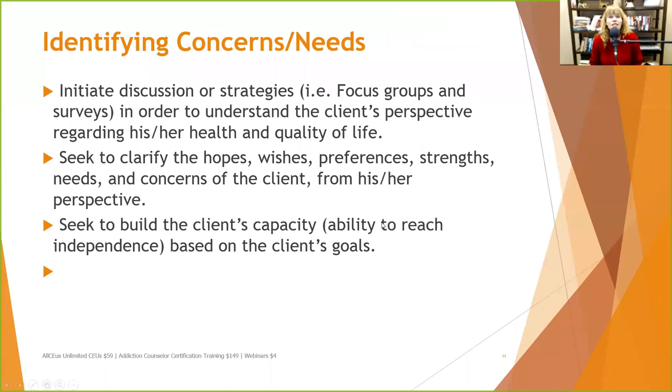Identifying concerns and needs is important. Initiate discussions in order to understand the client's perspective regarding his or her health and quality of life. What may be intolerable for some clients may be kind of a better day for other clients.